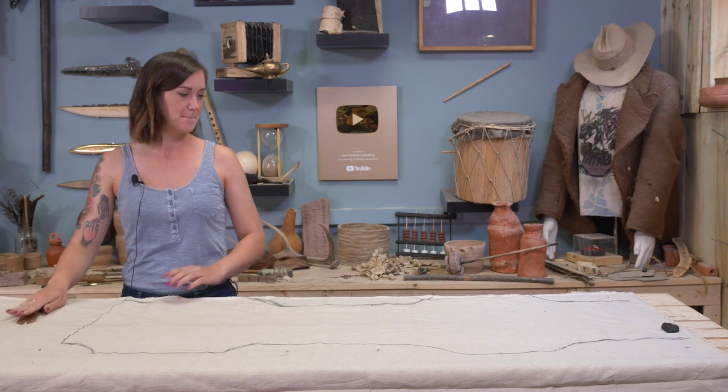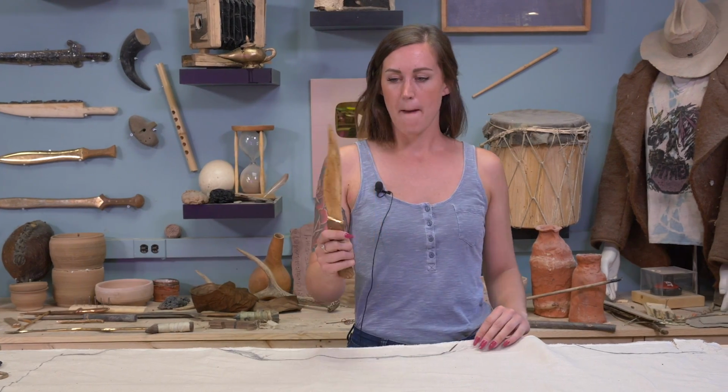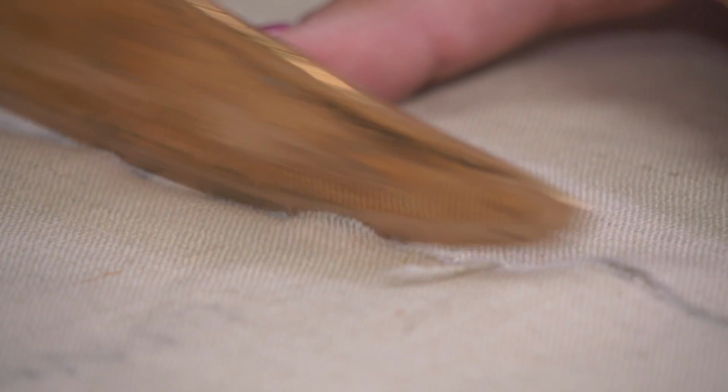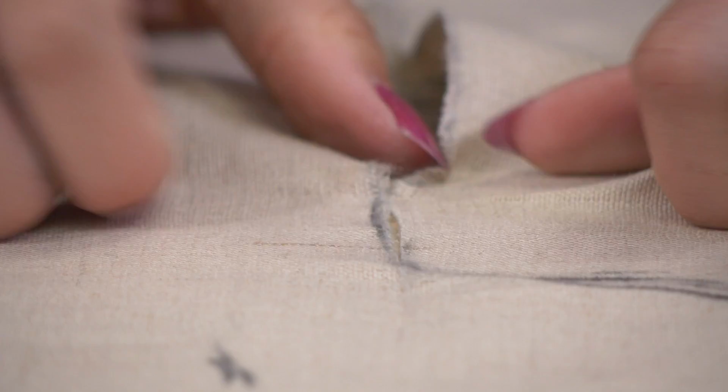Nope. Okay. Find something else. So we got to get something bigger. I think I'll start at a straighter line, make it easier for myself. Just kind of saw back and forth, cut this pattern out.